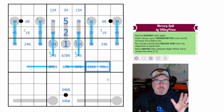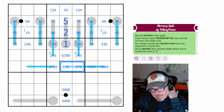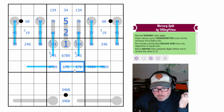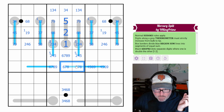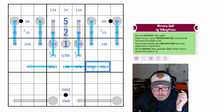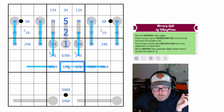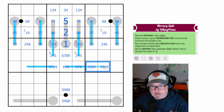Let's just make sure that's accurate. If this is a 6-7, we're at 13. We cannot do 5-8, so we have to go 9-4. If it's 6-8, we're at 14. The only ways to make 14 are 8-6, which we've already used, and 9-5. If it's 8-7, we're at 15. The only way to do it is 9-6. Yeah, there's a 9 here.